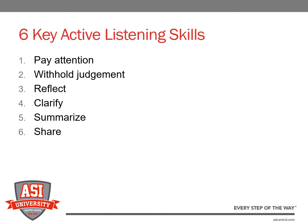So we'll get started here by going over 6 key active listening skills. Number 1, pay attention. Number 2, withhold judgment. Number 3, reflect. Number 4, clarify. Number 5, summarize. And then finally, number 6, share.